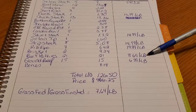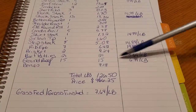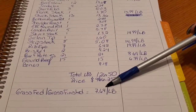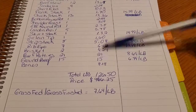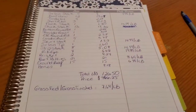because the cheapest thing here would probably be bones, but I don't have a price for that. But the cheapest thing here is ground beef at $6.99 a pound, and these all average $7.64 a pound. I mean, you're talking filet mignon, ribeye steaks, things like that. But anyways, this is just what we like to do for our family.